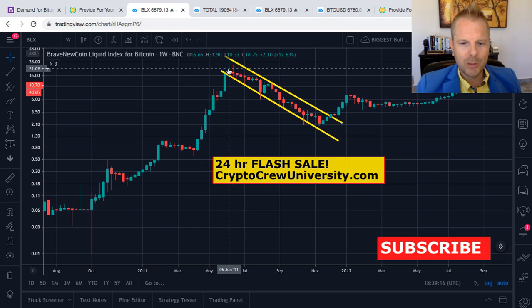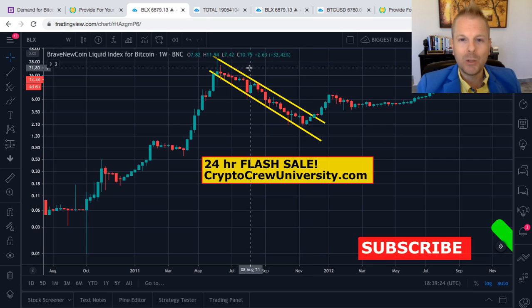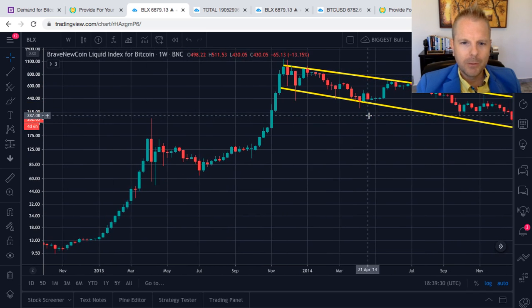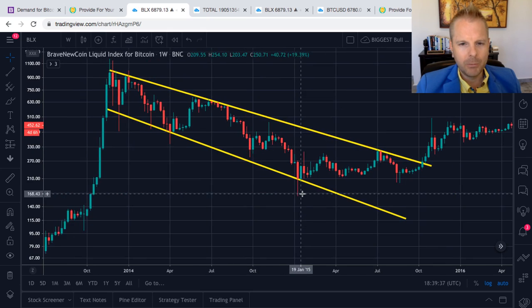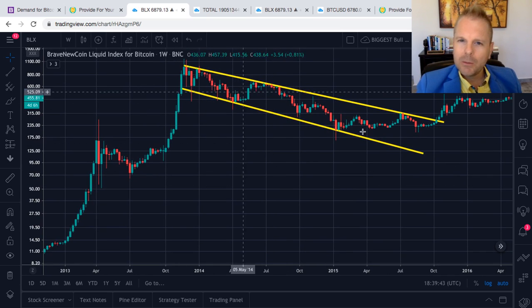So this one started back in 2011 and went to December 2011. So about 6 months, 180 days, we are inside of this bull flag. But let's fast forward, because we entered another one here in 2013. And by the way, it was also during a bear market. Now, this one was a little bit longer.